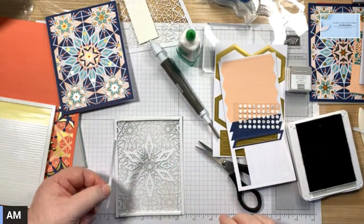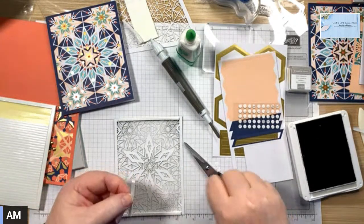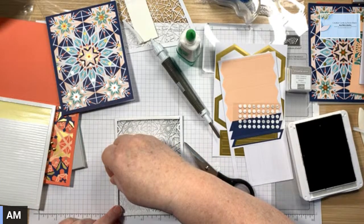This one, you're supposed to use a strip, but I think I'm going to do what I saw someone else do, and they just cut it in two.